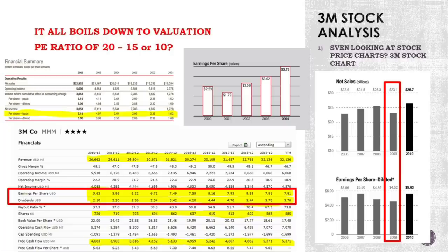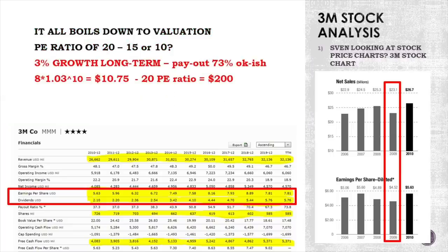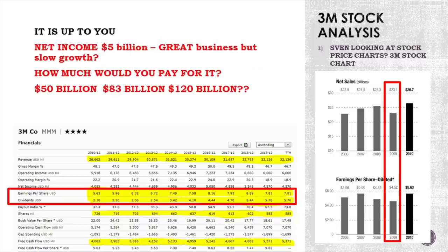Now, if I take, let's say, conservative 3% growth long-term, pay out 73% of the earnings, it's okay-ish, it would be better if lower, but okay, 3% growth, 10 years, earnings are likely to be 10.75 over the next 10 years. 20 price earnings ratio is 20. That's a good business, good dividend, and you have to see how that fits your portfolio and how much you are willing to pay for it. 50 billion, 83 billion, 120 billion, depending on the market capitalization.